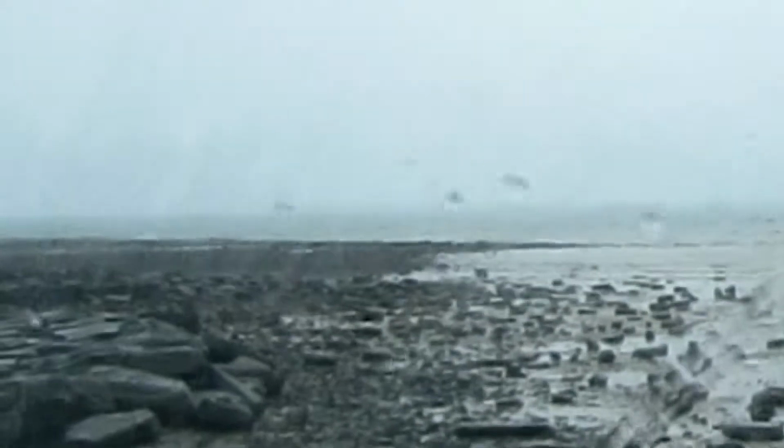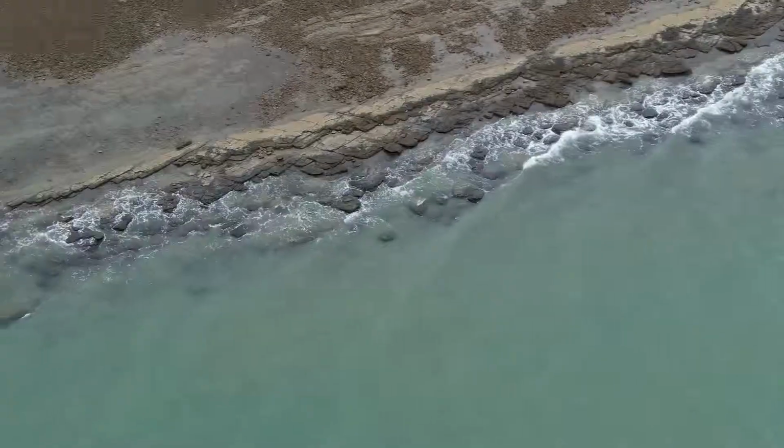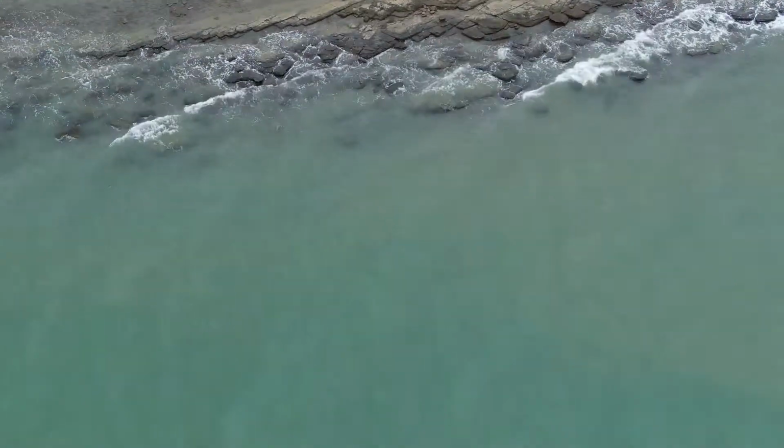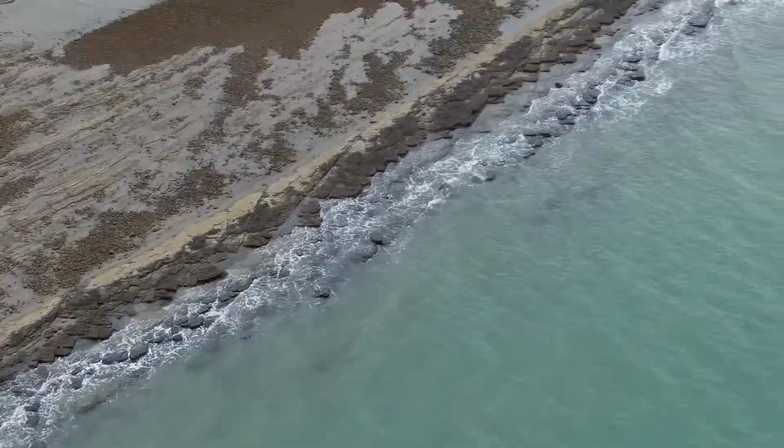And I just want to go and explore the depths next to the rocks and the ledge that we saw in the aerial video. I'll just put a bit of aerial video here for you to see what I'm talking about. Over there. And the tide has gone out quite a fair bit since we've been here. Alright, let's go and put this thing in the water.